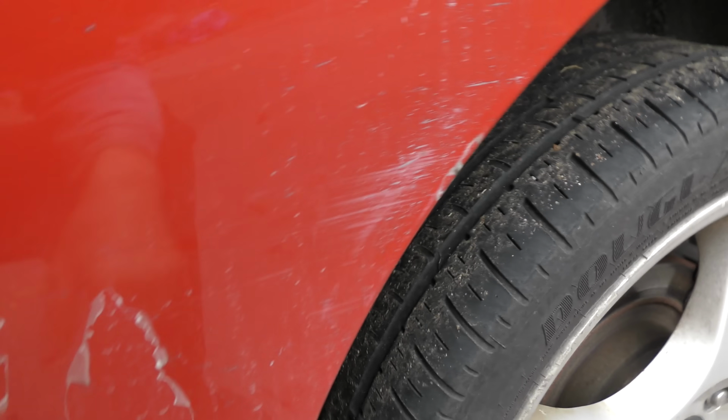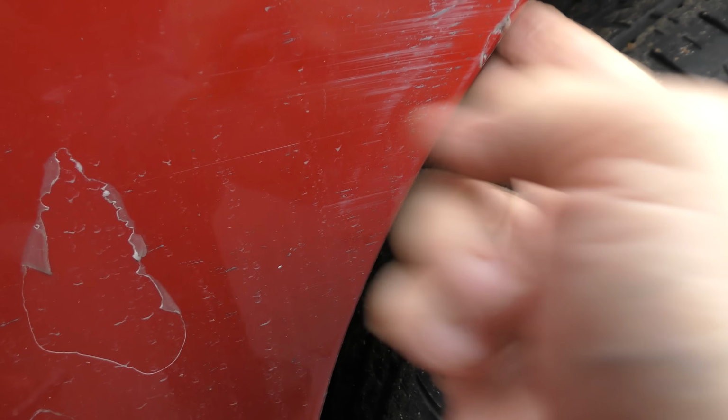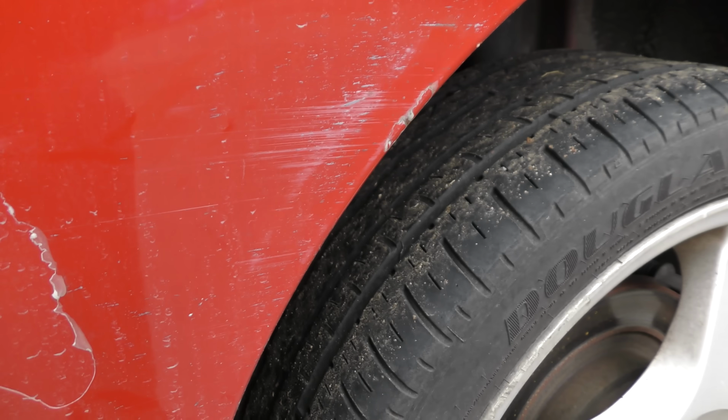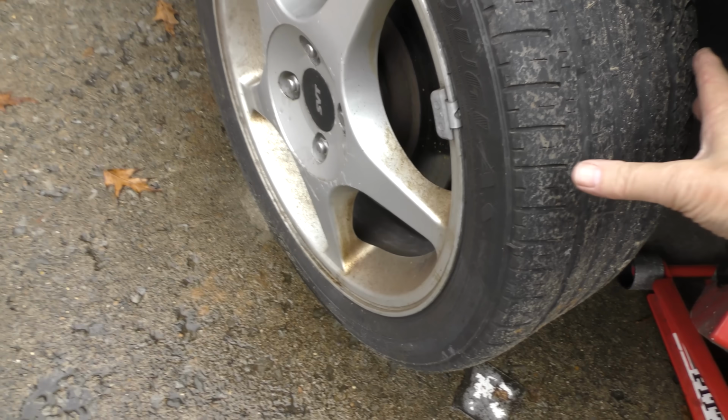Now, see here on the fender, you can see this has been chipped, but it's plastic. So it's just chipped, you can repaint it. If this was metal, it would have all rusted from the chip, but plastic, of course, doesn't rust. You know, for a little car, it's got pretty wide tires.